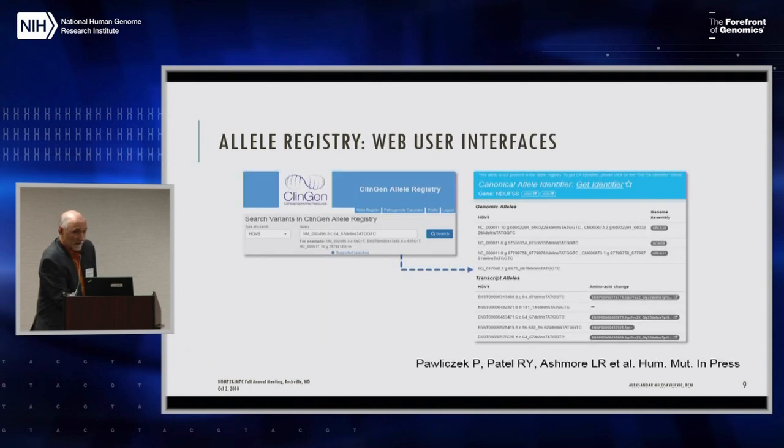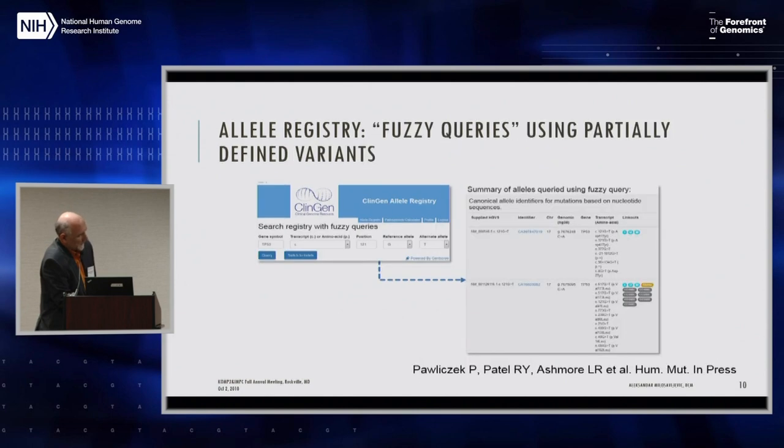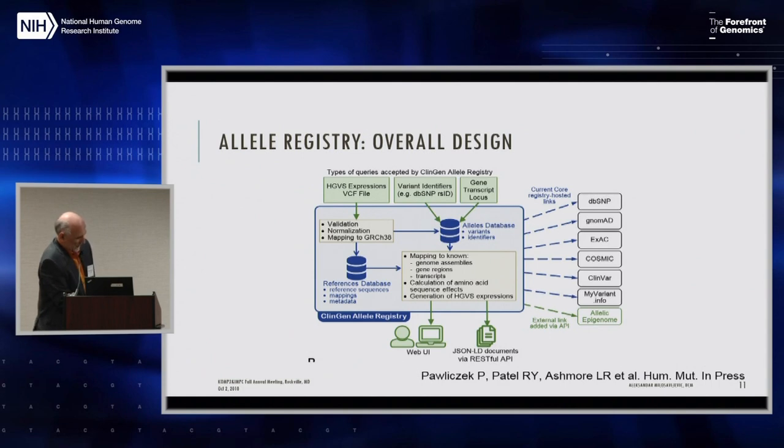If you go to the user interface, which is a minor part of it, the registry is meant mainly to serve as an infrastructure for other software, but it does have its own user interface where you can put any name of the variant and find its other names and locations and transcripts and such. If you found in the literature an incomplete description of a variant, say amino acid change and gene name, which is typical, you can find all the variants, for example, and pick the one that you think was being referenced. This is a kind of big, complete picture of the allele registry's implementation.